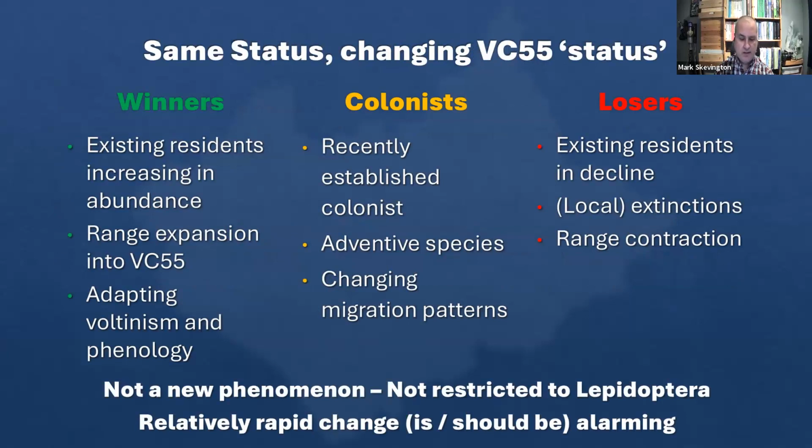On the other end of the scale, we have species that are declining in numbers, contracting their range, or even at risk of disappearing. And these are essentially the losers that are not responding well to changing ecological factors. The third group are those that appear to be benefiting from the changes that are affecting long-standing residents. And these are the colonists.